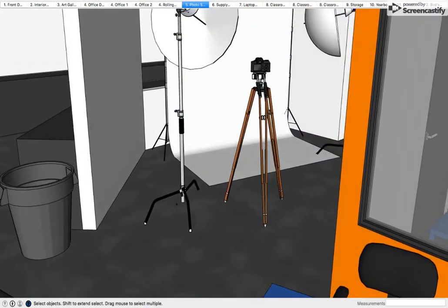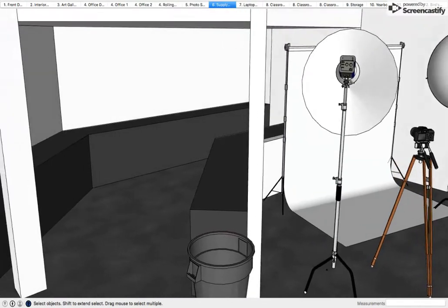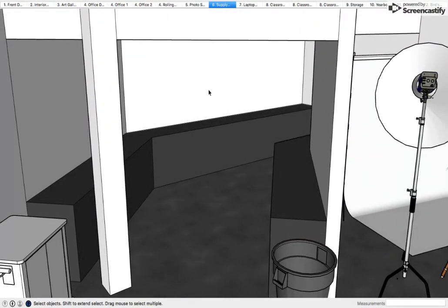And if we go over to our photo studio here, we'll be able to use studio lighting, different backdrops, experiment with photography, things like that. There's also plumbing on this wall right here, which could be used to expand into screen printing or other dirty media photography processes.